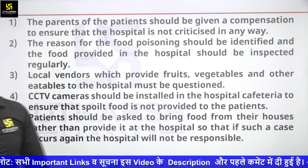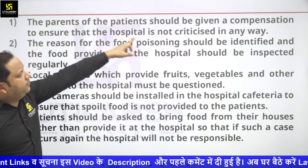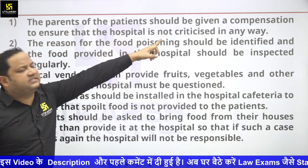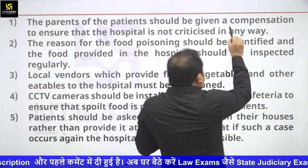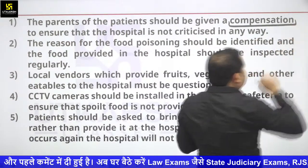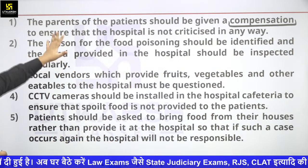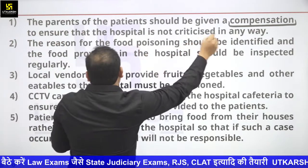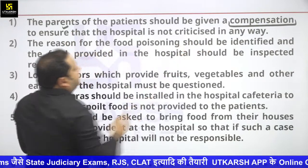Now we have 5 courses of action given. The parents of the patient should be given a compensation to ensure that the hospital is not criticized in any way. So the first point here is demanding compensation. The most important word we have got in this line is that compensation should be given to parents so that the hospital is not criticized in any way.